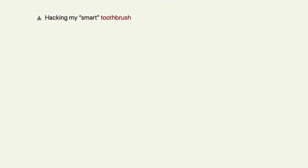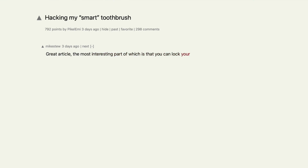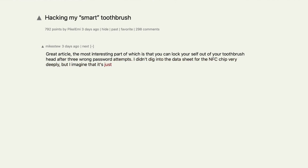Hacking my smart toothbrush. Great article. The most interesting part of which is that you can lock yourself out of your toothbrush head after 3 wrong password attempts. I didn't dig into the datasheet for the NFC chip very deeply, but I imagine that it's just the default that the chip ships with. Or maybe Philips really wants that $25 for a new toothbrush head.